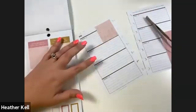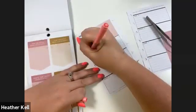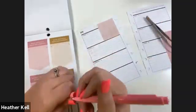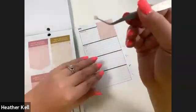And then I could grab a pen. And I could write to do like that. And then I could take these little dot stickers.